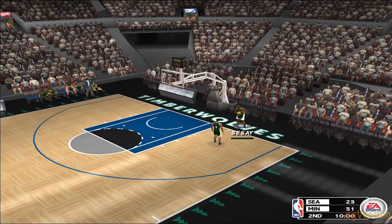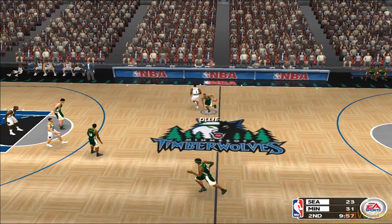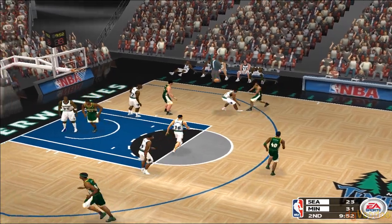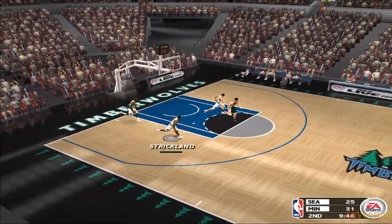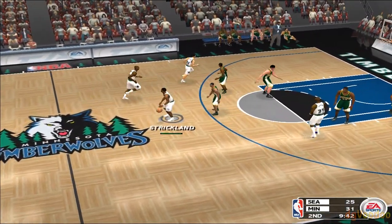Too early to start losing. These guys look like they're learning that the hard way. It had grace and power. Strickland will bring it up court. He initiates the offense.